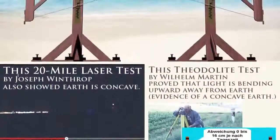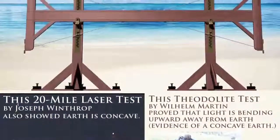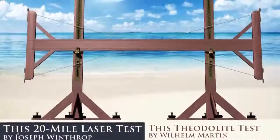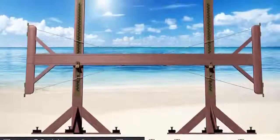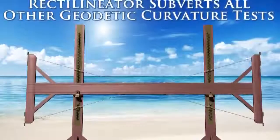Although these other tests are good methods to determine Earth is not convex, the rectilineator has the advantage of forcing the line, by a mechanical process, to stay rigid throughout the survey. It doesn't allow the varying bending of light, which has been proven to fluctuate throughout the day.